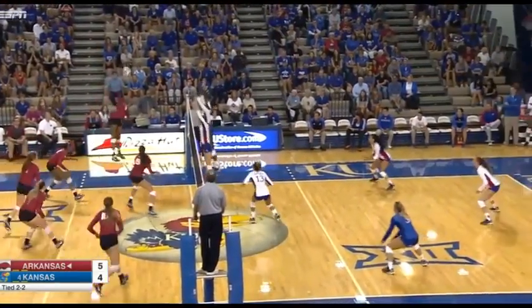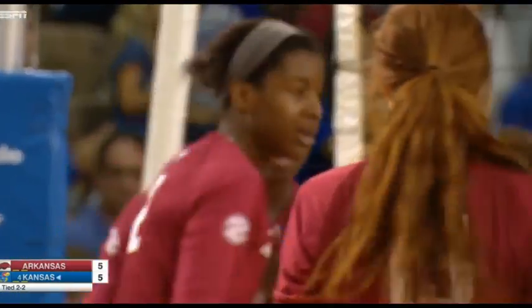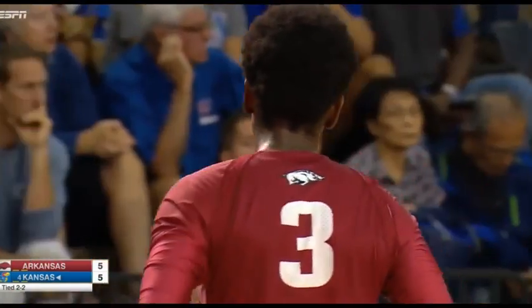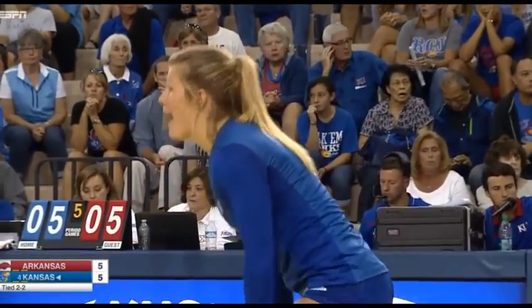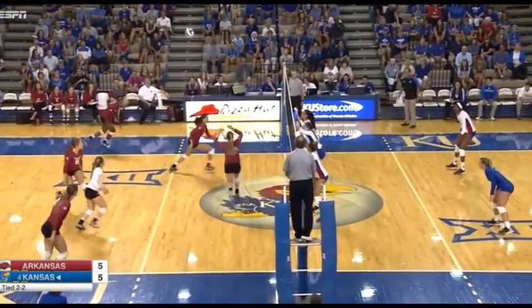Another chance for Arkansas. Harbin hits that one wide. And she said, that's my bad. Not many mistakes from her today. No, and good court awareness from Cassie Wade, just saying out, knowing where she is on the floor, letting that ball go wide. She could have played that one up. The set pushed pretty far out past the antenna, so it was a tough one for Harbin to handle. Payne serves it.